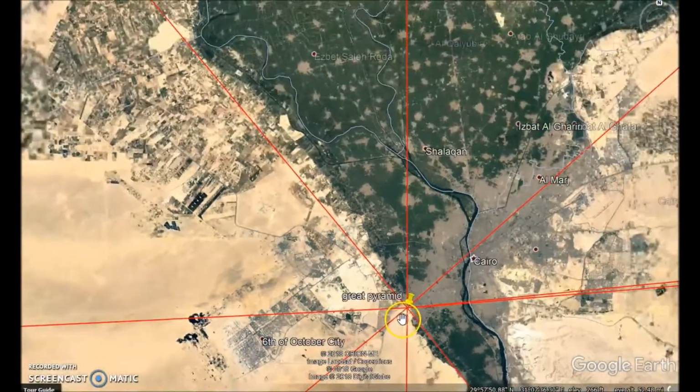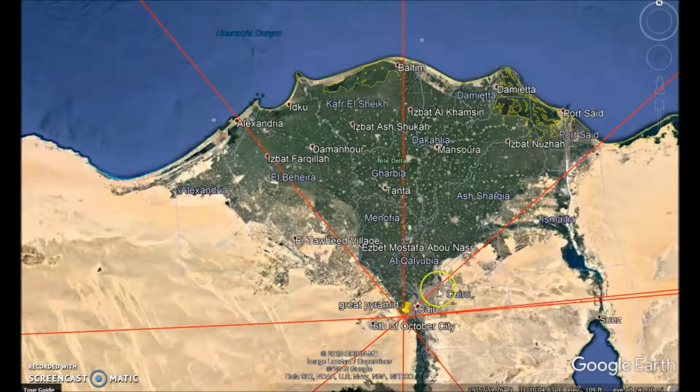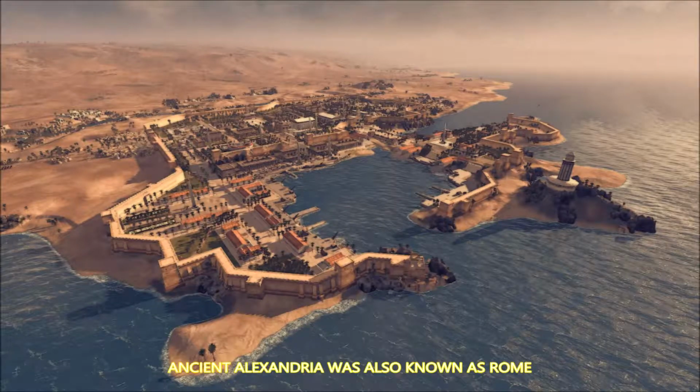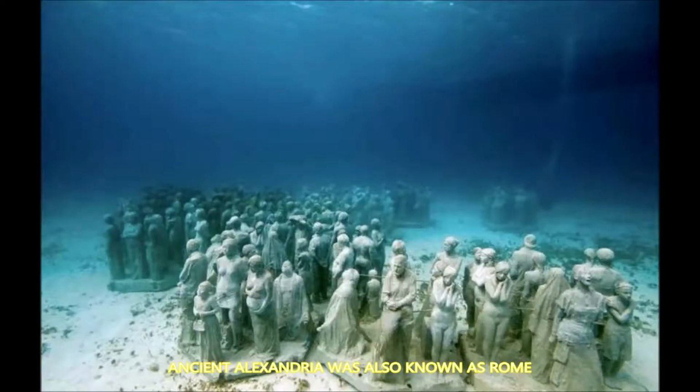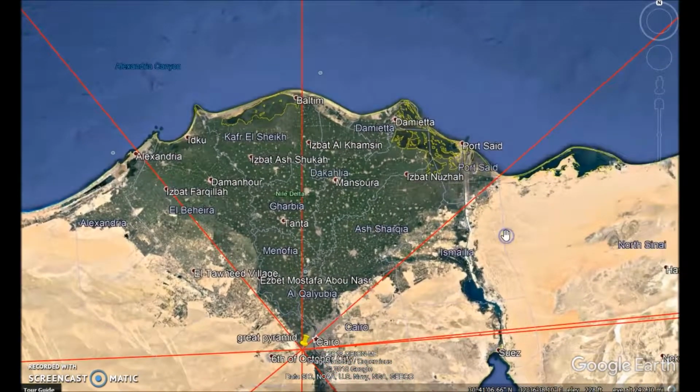At the northwest crossing point, we find the third city called Rome, also better known as Alexandria. Famous as an ancient harbor and its lighthouse as one of the ancient seven wonders of the world, it was also known for collecting the world's knowledge at its famous library. The destruction of Alexandria very likely set humanity back at least 1,000 years. Amazing artifacts are now found just off the coast.